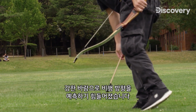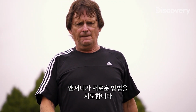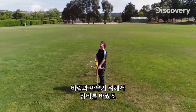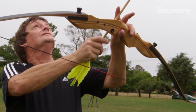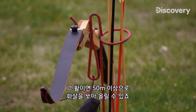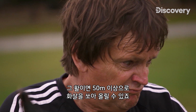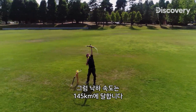A strong wind is making for unpredictable flights. So Anthony tries something new. To counter the wind, he's trading in his tools. I was using before a 25-pound bow. I'm now going to a 60-pound bow. This bow can shoot his arrow over 50 meters up into the air, around 150 feet. With a downward velocity reaching 90 miles an hour.